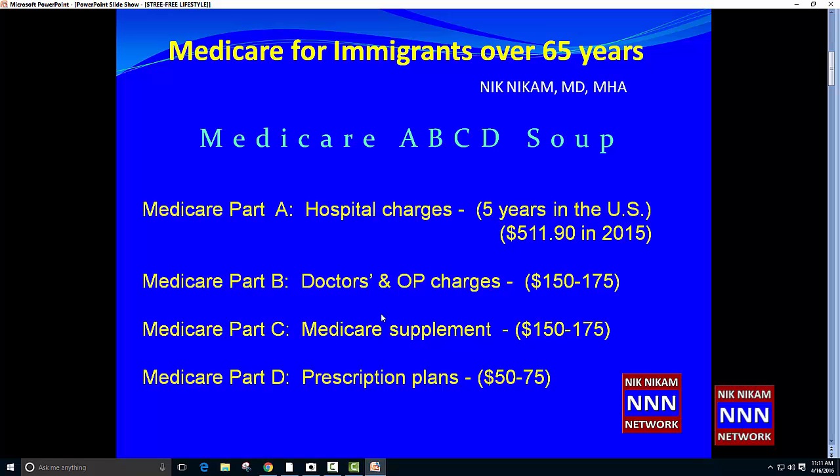Here we are looking at $500 plus 150, 800. You're looking at about $900. But that $900 will get you very comprehensive health coverage, though it doesn't cover durable medical equipment, eyeglasses, hearing aids, or home health care, things like that. Nonetheless, this is very comprehensive coverage for an immigrant parent who never worked in this country but can enjoy the privilege of Medicare.